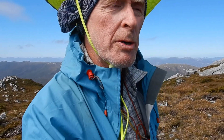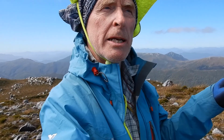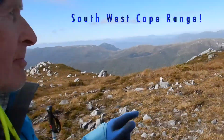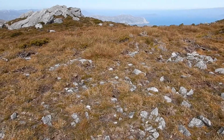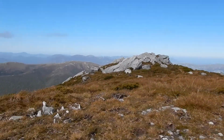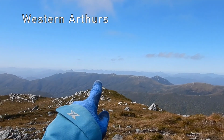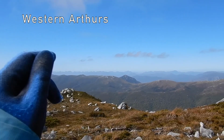Trevor just took a photo. We are on the highest point of the South Cape Range in southwestern Tasmania. And we've come up from somewhere over there. And I think I pointed out before, that's the Western Harbours over there.